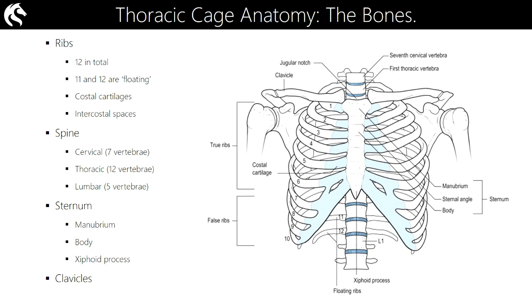So we have got 12 ribs. Interestingly, here's a small side anecdote. As I say, the last time I was in this room was in 1992 when I was studying radiographic pathology and anatomy with Associate Professor Bruce Cook.